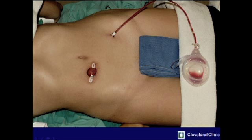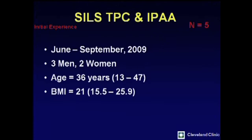The benefit of doing it in an operation like this is it does make it a much more natural operation. We are right off the midline. You are working directly towards the pathology at all times. You can triangulate tissue and get excellent traction, usually by just grasping the tissue 3-4 centimeters away than you normally would, but it does facilitate the operation going through one central access port.